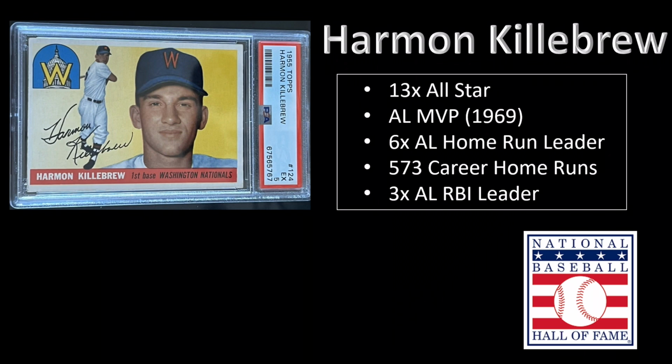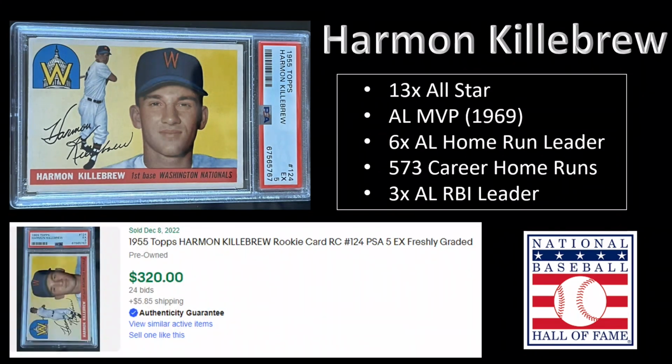And look at the card. That is one of the best looking cards in my opinion. That 55 Topps set with the yellow background, the headshot just pops. And I mean, it's just over $300 for Harmon Killebrew. I mean, he's one of the best home run hitters of all time. And everybody says, oh, well, everybody likes the power hitters. Everybody likes the power numbers. Everyone likes the home run hitters. Well, his rookie in a 5 is $320.